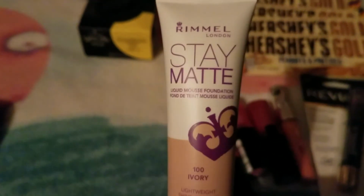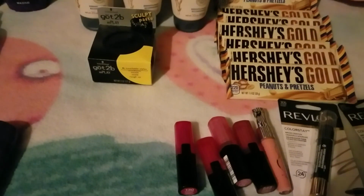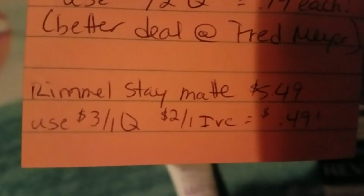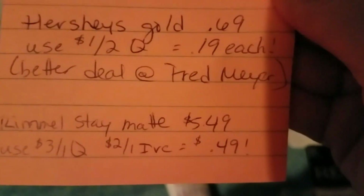And then this Rimmel Stay Matte. These are $5.49 on sale. And then there was a $3 off one coupon on coupons.com and a $2 IBC coupon. And their booklet makes those 49 cents.